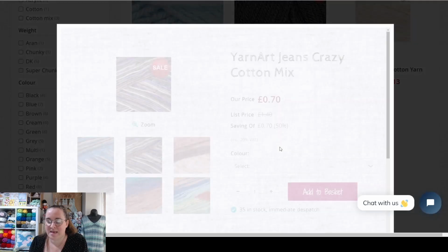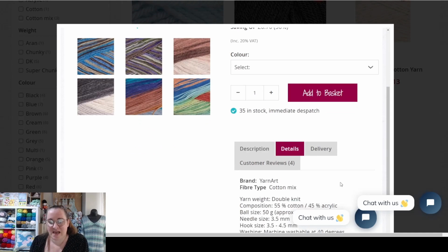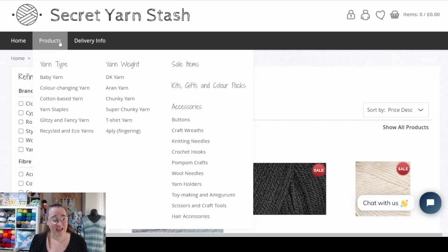Last one up, gang. This is the Yarn Art Jeans Crazy Cotton Mix. There are 6 different shades of this one available, as you can see there. The details on this are that it's Yarn Art, it's cotton mix, it's a double knit weight, 55% cotton and 45% acrylic. Ball size is 50 grams, which has approximately 160 meters or 174 yards. Needle size 3.5, hook size 3.5 to 4.5, machine washable at 40 degrees. Okay, so there you go, and that's the sale items.